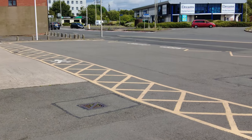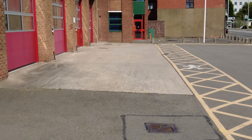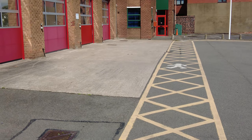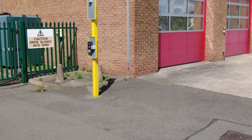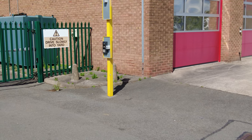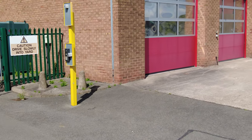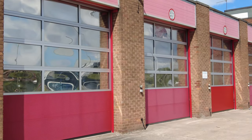Apparently there is an incident, but it's not in this particular neck of the woods. And by the looks of it, this actually doesn't specifically talk about this fire station. The website is West Midlands Fire Service, so it talks about all of the stations in the area. I can't see anything about this particular fire station. Interesting. So there's not really much to see of this one, guys.